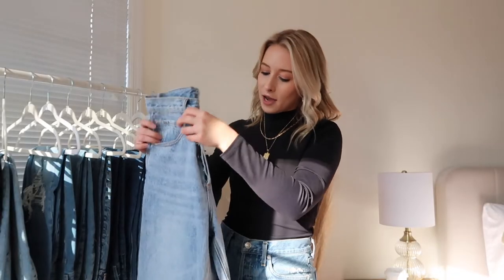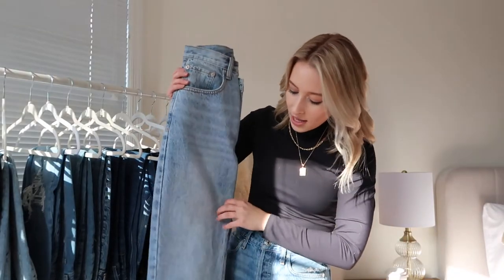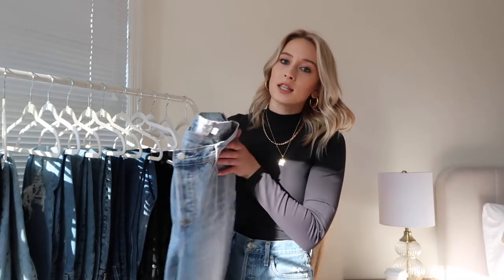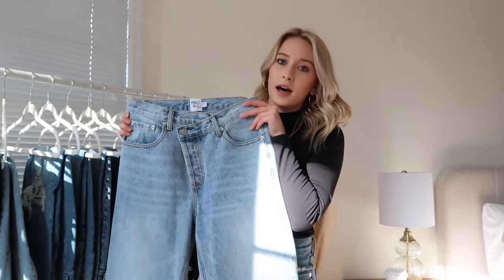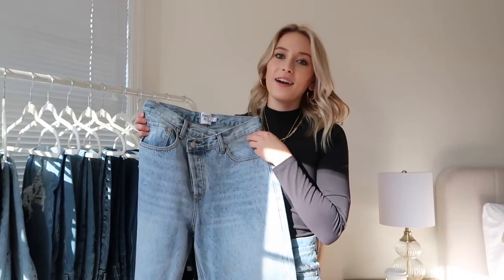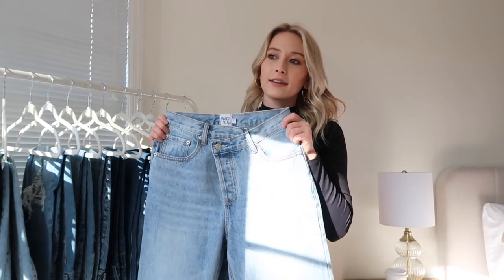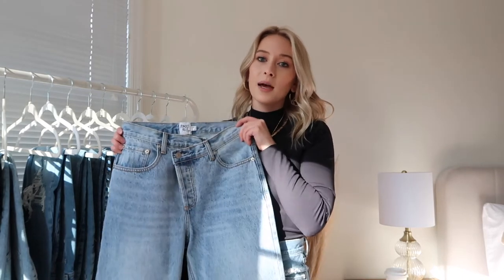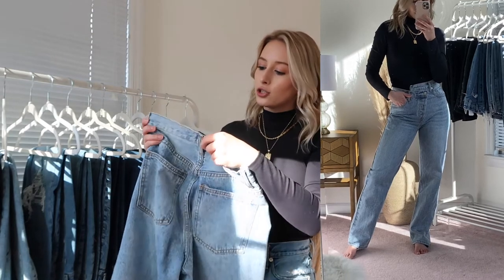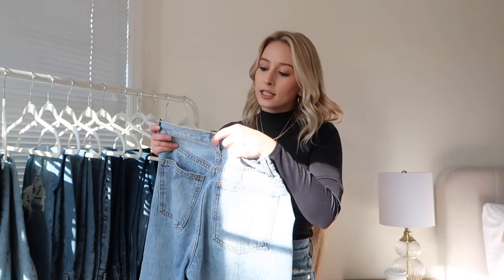This pair of denim, I always get questions about it. This is also another great dupe for a pair of Goldie jeans that have this asymmetric detail here. Goldie has a pair like this. I do not personally have them, but I got this pair from Princess Polly. They do still have them on their website. I'll have that linked below.